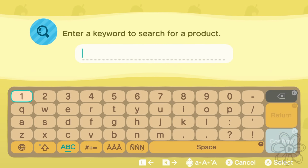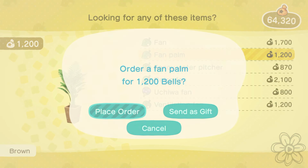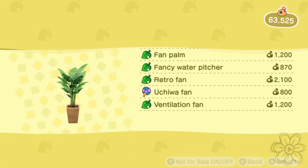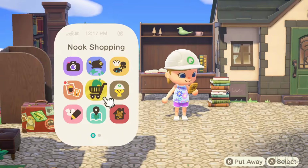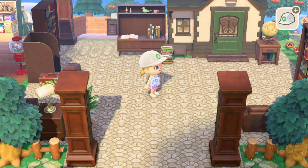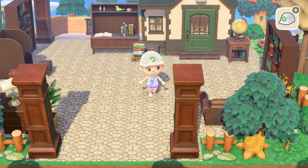Search for a fan palm. Okay. Cool. Well, we'll get that in here. And, all right. That'll take that space.